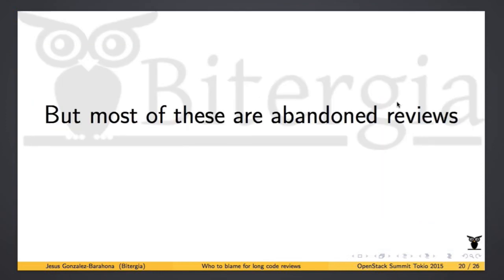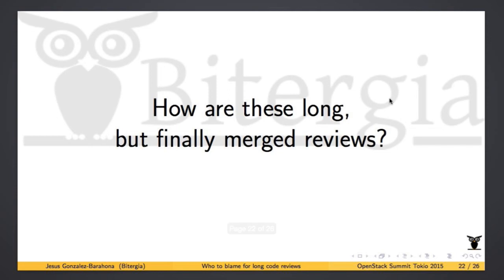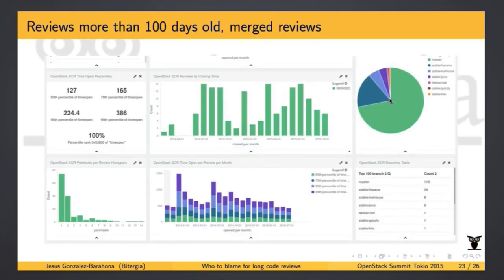Since most of these are abandoned, let's see what happens with merged reviews, which are usually more interesting. For merged reviews, we have much less than that. We only have 100 and something which are more than 100 days old. That basically means that most of the reviews that finally go into the code base take less than 100 days, which is pretty reasonable on the other hand. Of those that are long but finally merged, you can look at the numbers there. Again, I'm not going to go into the details, but here you can see the distribution of time by month, and you can learn how many of them stay there for 150 or even 200 days until they are merged. So you still have some hope if your review takes so much time.